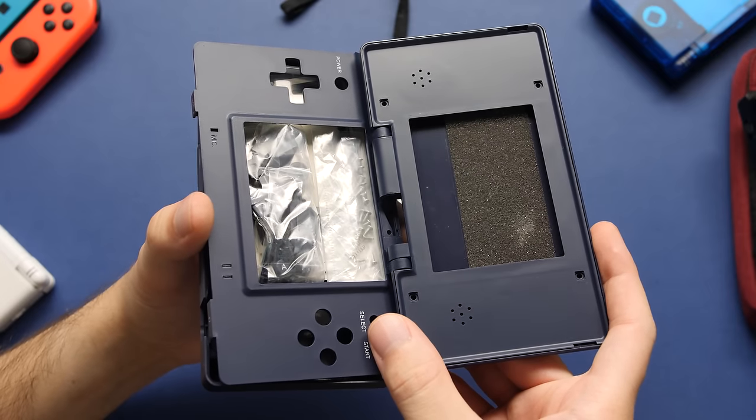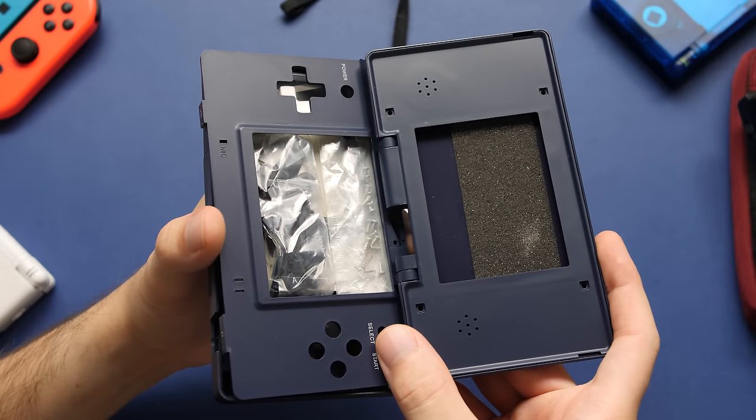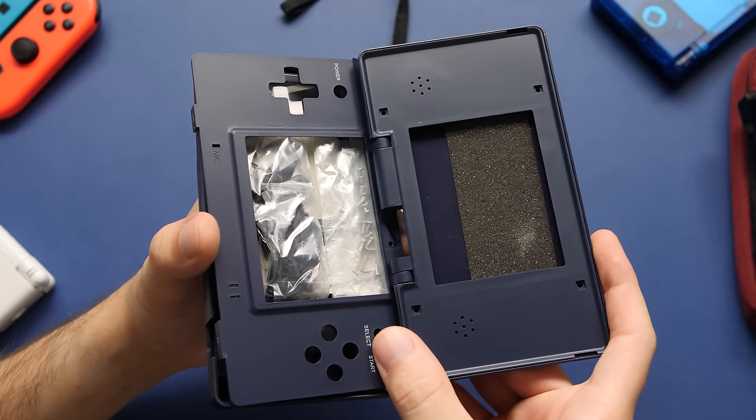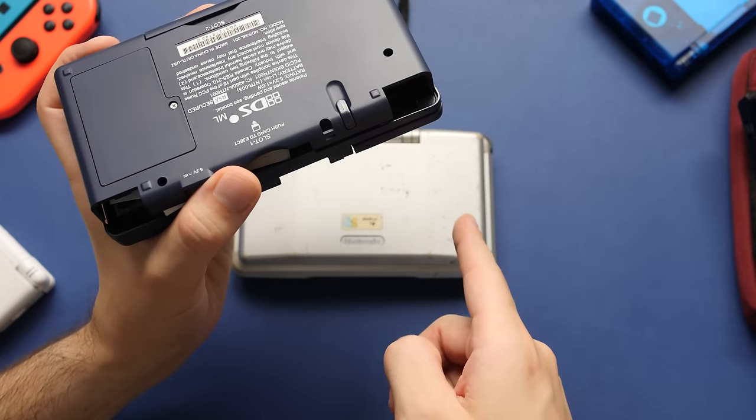I'm pretty hyped about this one because I haven't seen anyone doing a shell swap with this shell. Usually they're only buying the completed unit, so this is going to be probably the first time that anybody's ever seen this. But yeah, first impressions, it definitely seems like a decent shell, way better than the one that's on my DS right now.